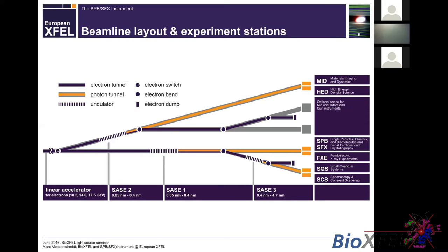Only the orange lines, the three, so SASE 1, SASE 3 and SASE 2, are there as undulators. So we have two full slots in the experimental hall that are literally free to be occupied by whatever turns out to be the next best science beside the instruments that we built already. And we have two spaces for undulators.